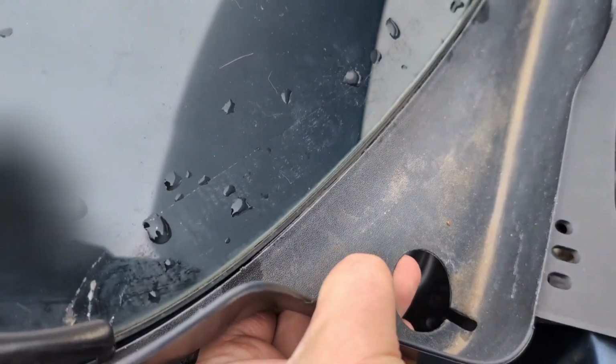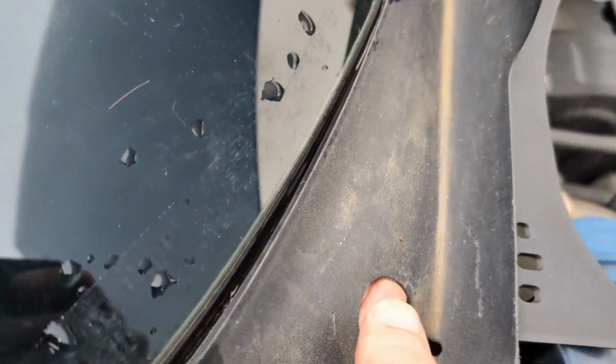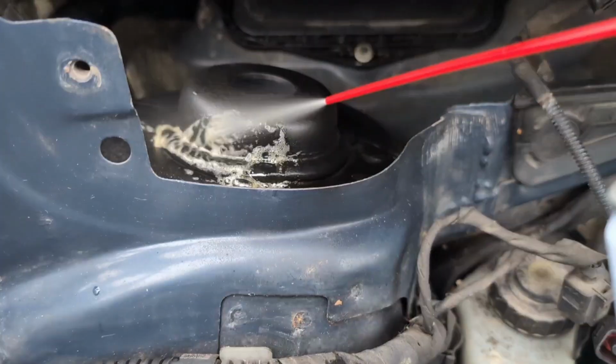I've cleaned out all the seals and things on everything I can really, and just look at that. It's absolutely wonderful how much better everything seals when it's clean.